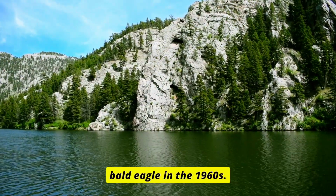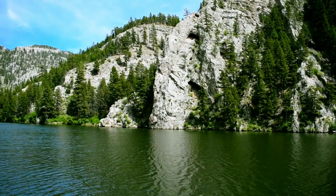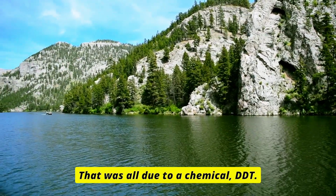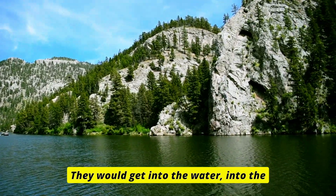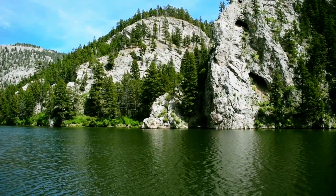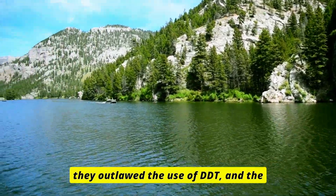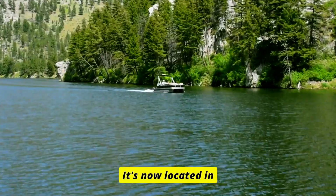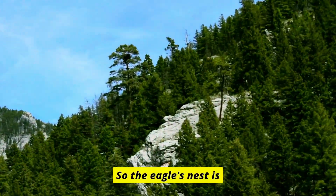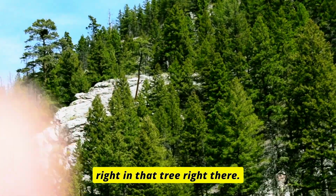Now, we almost lost the bald eagle in the 1960s. The mature birds, they were doing just fine. Somewhere close. They don't go far. But the young were not surviving. That was all due to a chemical, DDT. It would get into the water, into the food supply, cause their eggshells not to harden. Once we found out DDT was the culprit, they outlawed the use of DDT, and the eagle made a comeback. It's now located in every state that it once was. So the eagle's nest is right in that tree right there.